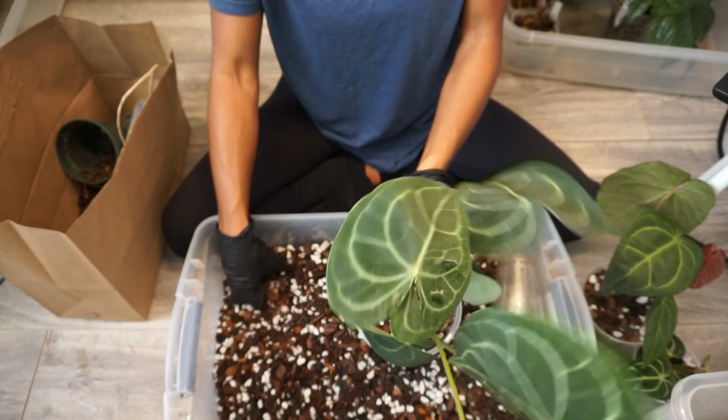All right, so this guy is looking really good in here. You can see a little bit of his roots at the bottom, but this pot was perfect for this plant because he's so tall. I'm still trying to decide where all these plants are gonna go. They're probably gonna go in the Millsbow. But yeah, that is all the plants now.